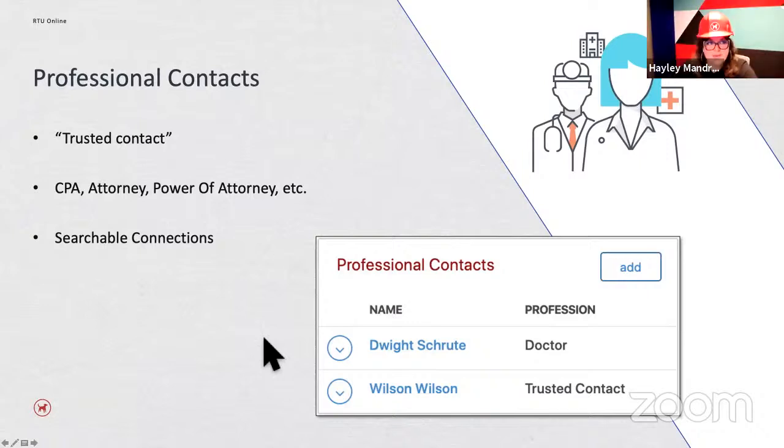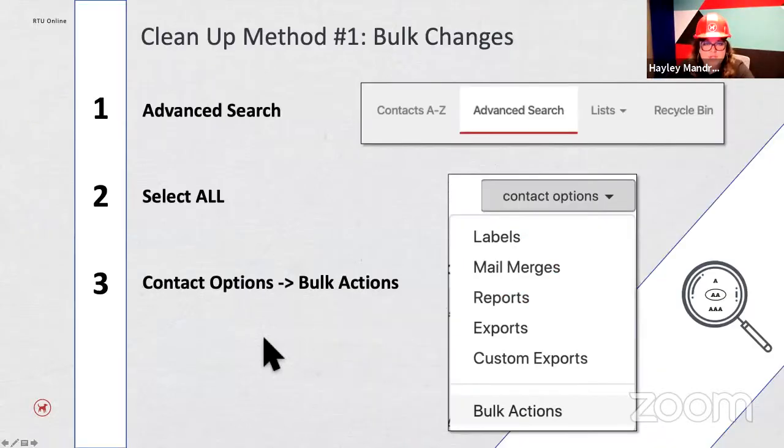So that wraps up our portion on relationships. Those are some of the pieces of information that usually need to be filled out or updated individually, usually with status, category, phone number, email address, family memberships, and professional contacts. Usually you're updating that on an individual basis or one by one. However, those first two, status and category, also have a bulk method.